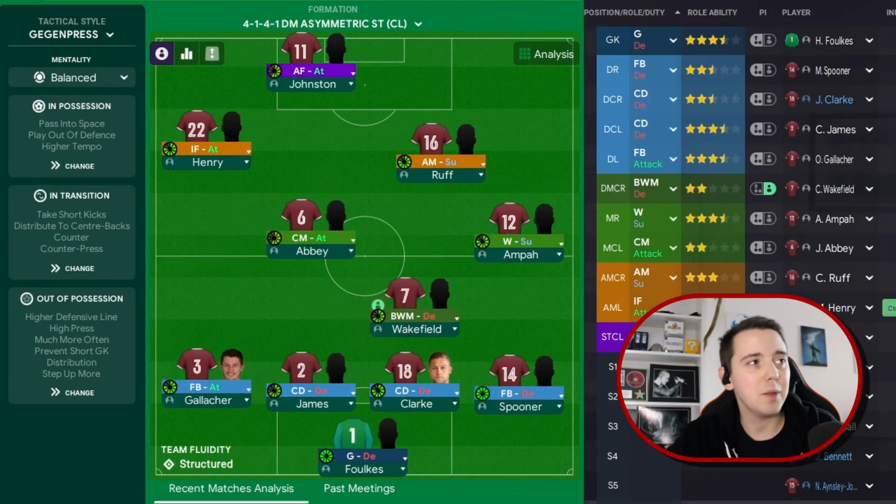And for the second game, we've got Folks remaining in goal. The back four is Spooner, Clark, James and Gallacher. Wakefield drops into the holding midfield slot.